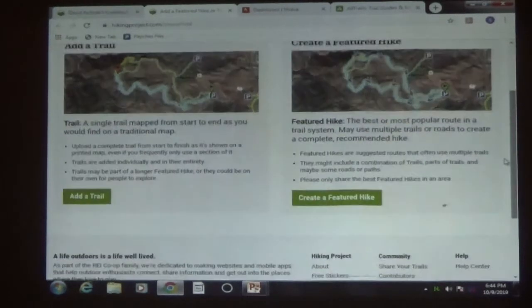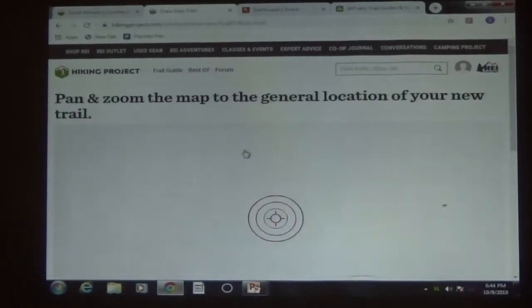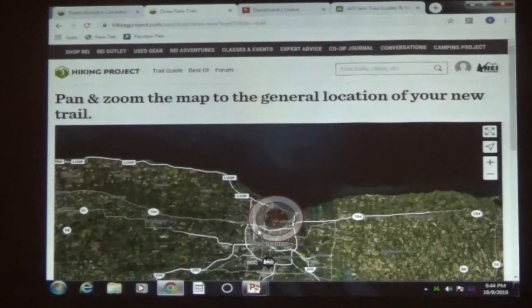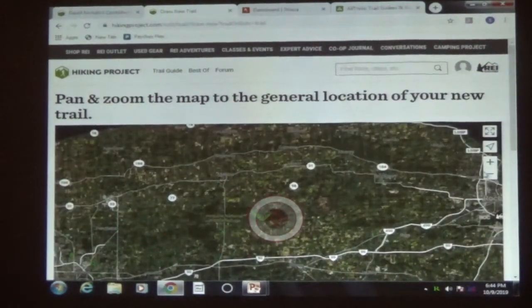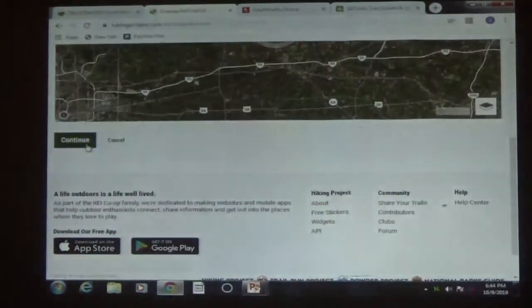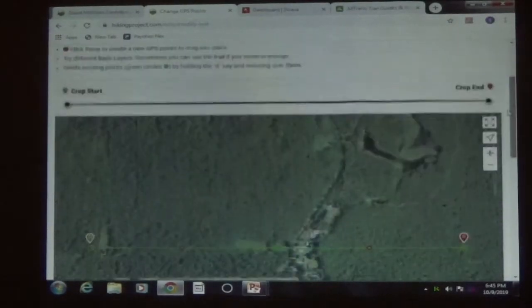So swing down here, add a trail. You can choose your file there, or I can just open the map. What that's going to do is, again, ping my location. So obviously in Rochester, and this little target is showing what area. Hey, this is the REI. Of course. So I can swing over here and say, okay, that's the general idea of where the trail is. Continue.